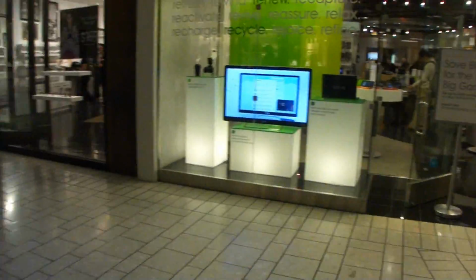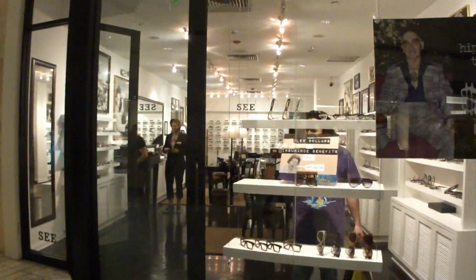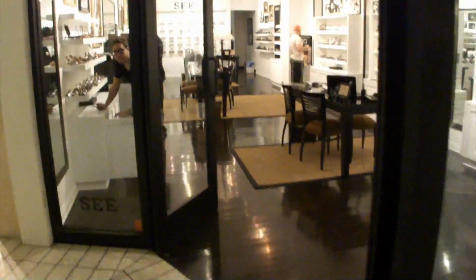But in my situation particularly, I do love to shop. So, checking out what they got here. This is the C-store. I guess they got a bunch of sunglasses.